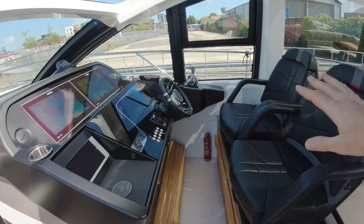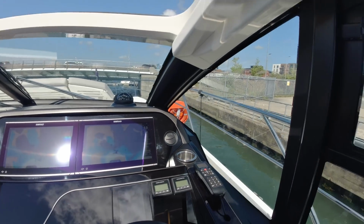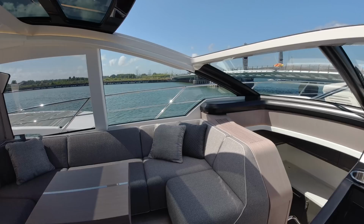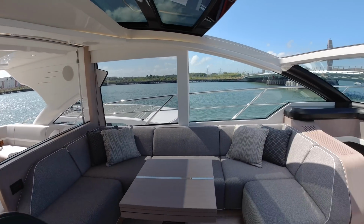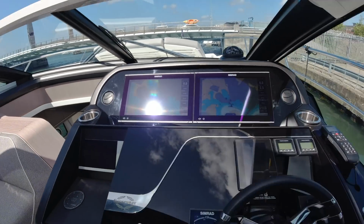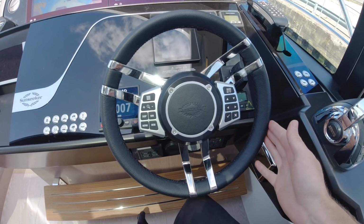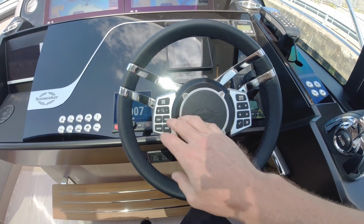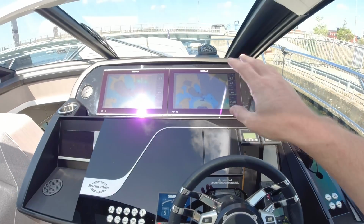Otherwise when you're driving, you're very much sitting looking through the windscreen. We do that now. You can see we've got a really good panoramic view all the way around the boat. Very easy for coming alongside. And then Sunseeker's new multifunction steering wheel. So first seen on the 68 Manhattan, launched back earlier this year. So we've got controls for navigation equipment on the wheel itself, rather than having to reach forward.